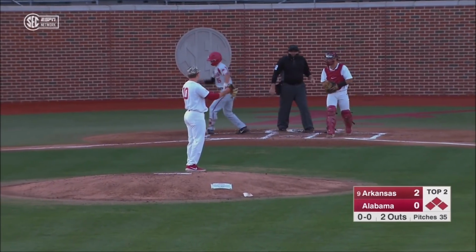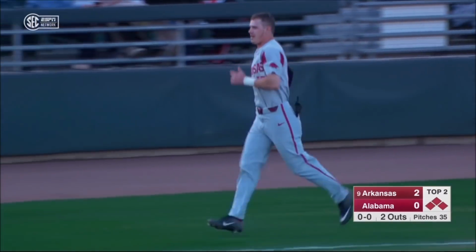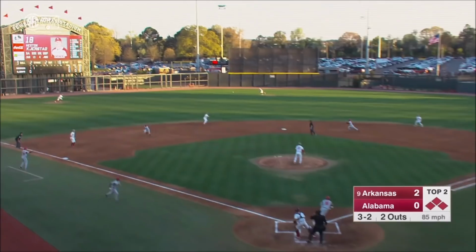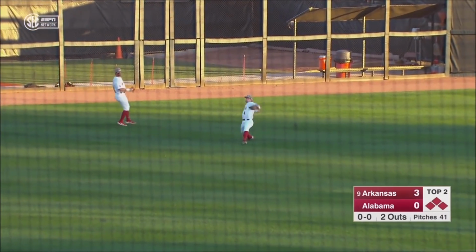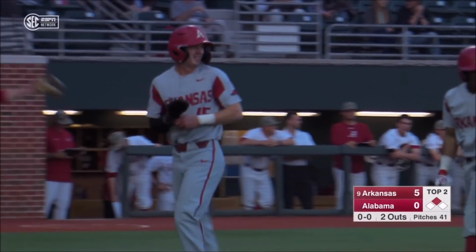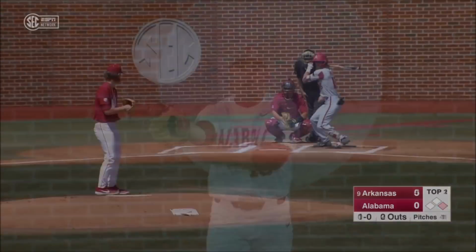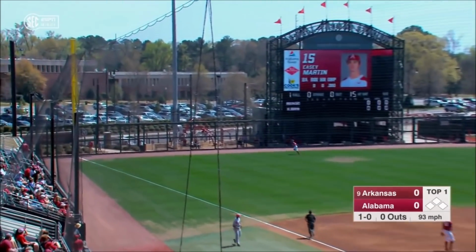Looked like he got the inside. I'll run up the right field line. Payoff pitch. Line to center, and the Razorbacks will add to their lead. Kinley scores. Franklin scores. Here comes Martin. He looked all right there. Scoring from first on a single. It's now 5-0 Arkansas. 1 for 8 in the 2 games this weekend, and he takes this one left side.